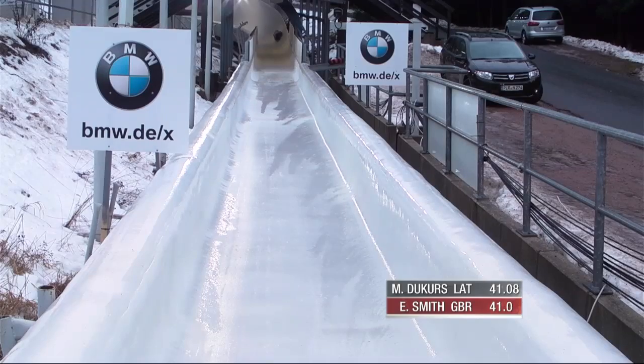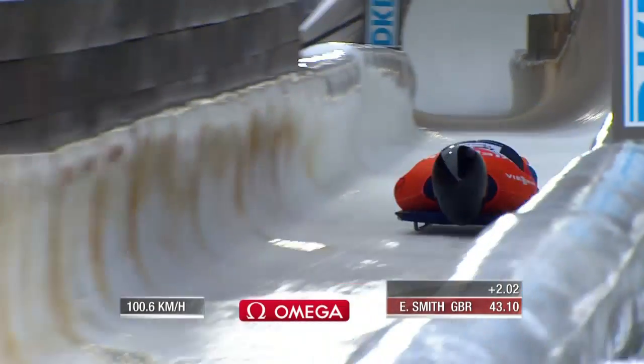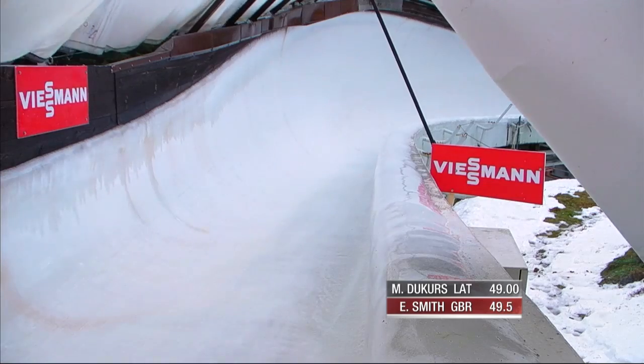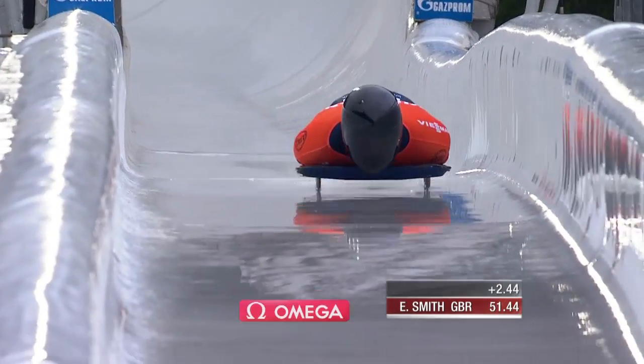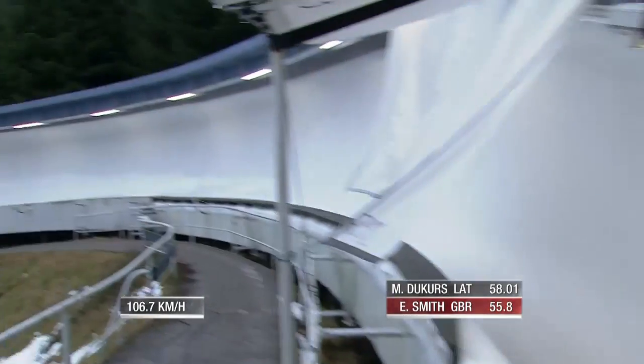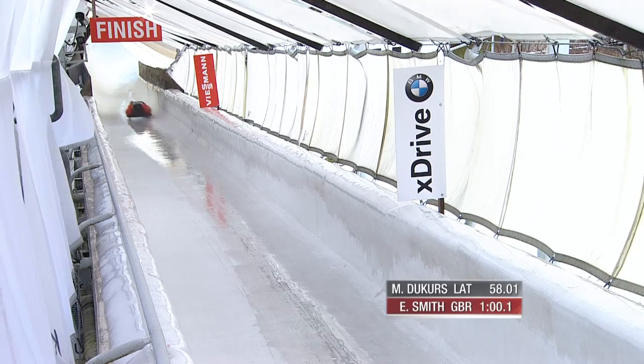Second slowest speed into the Kreisel. Only Sun Bin-yoon of Korea was slower, and at 100.6, that is the lowest exit speed we've seen. Again, I'm pointing perhaps towards the setup being less than ideal for the conditions. This athlete is way better than this. It is a little bit of guesswork.